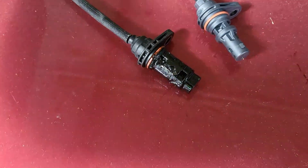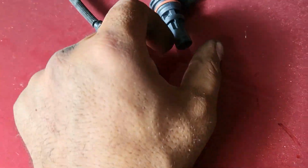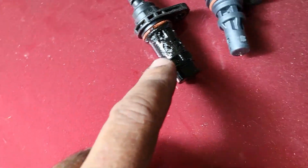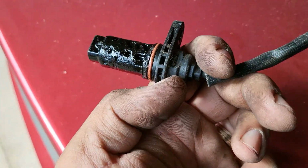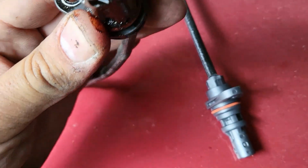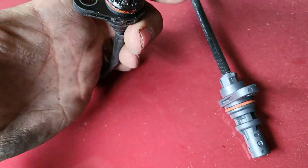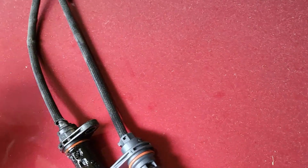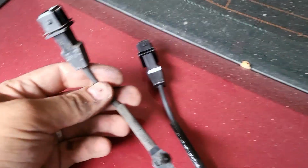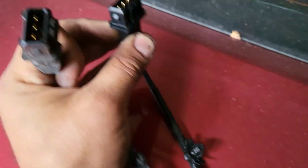I wanted to compare both before I install them, and this one looks a little bit different, like it's smaller in diameter. And look at this one, how much oil built up on it, sludge. I don't know if that's gonna affect the operation of the sensor, but I don't know, we'll see. Pigtail is the same. Yep, the same.